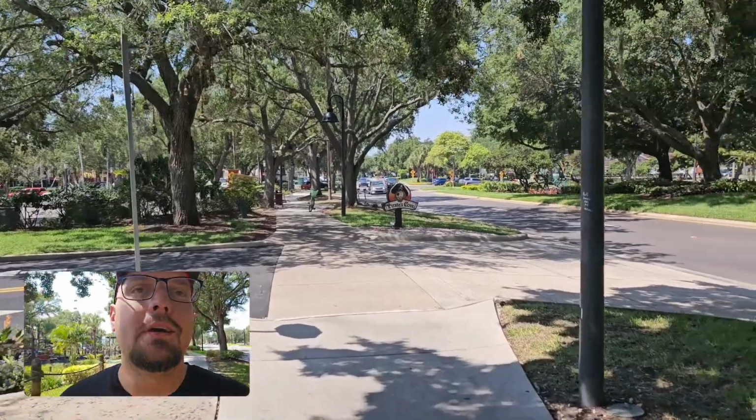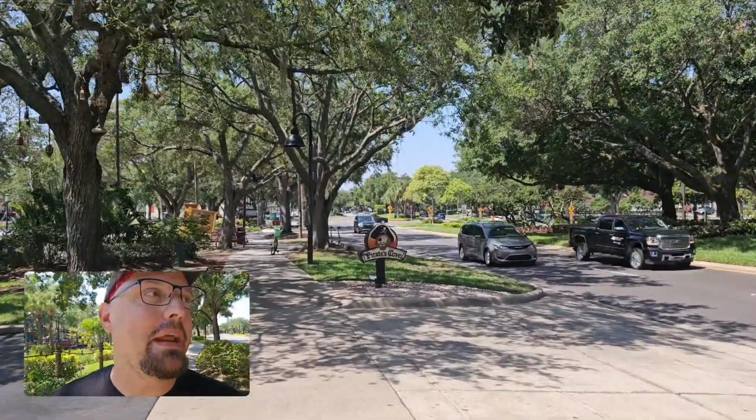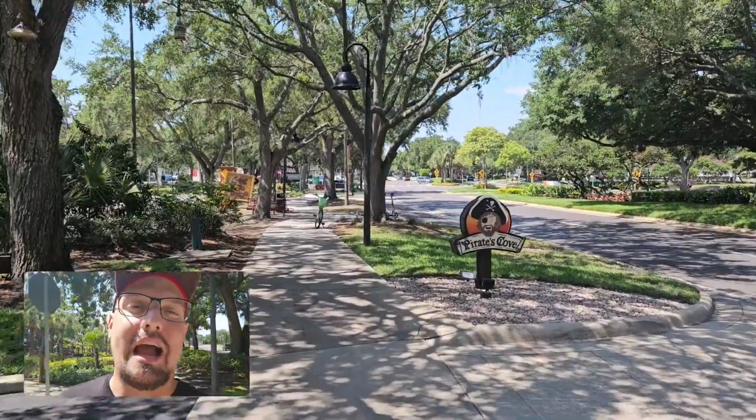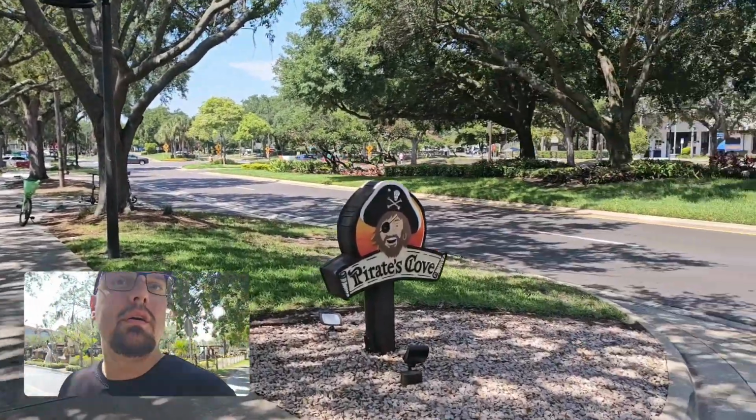I always wonder how often people get in arguments, or how often mini golf will ruin a family vacation just because the family members are hyper competitive, or maybe you got little kids. Pirates Cove.